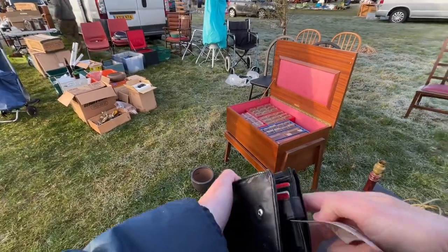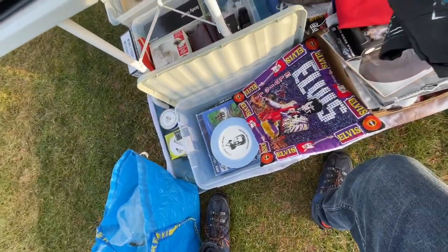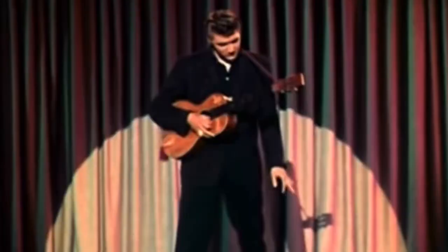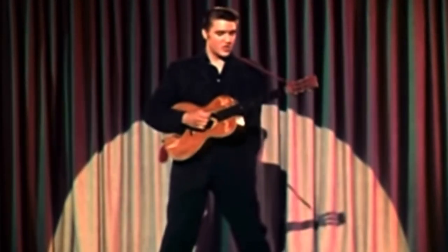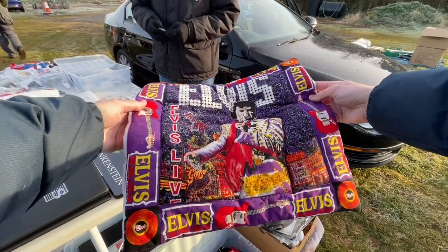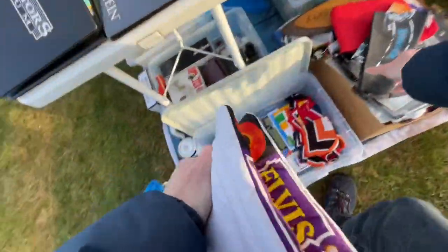Oh, yeah, cheers. How much is that one? £2. Well, it's one for the money, two for the show, three to get ready, now go get going. Okay. What else have you got?